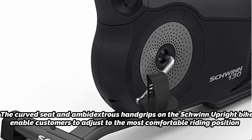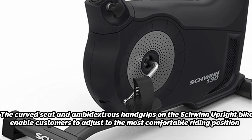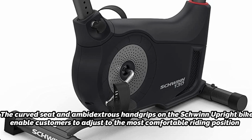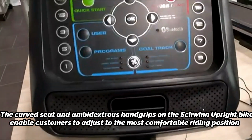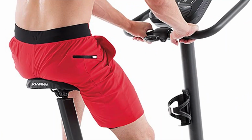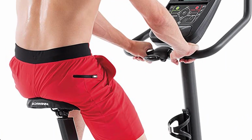The curved seat and ambidextrous hand grips on the Schwinn upright bike enable customers to adjust to the most comfortable riding position. Additionally, unlike typical bikes, the pedals last even after extensive use, and the forearm rests can be removed while the hand grip's position may be altered to any desired angle.